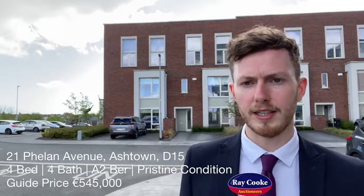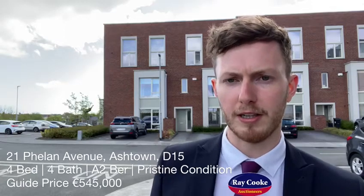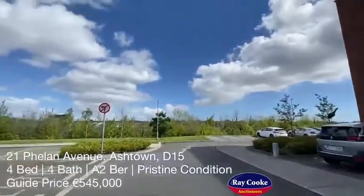Guide price here, as I said, 545,000. This one will be perfect for a range of buyers, including first time buyers and trader uppers. Let's go in and have a quick look inside.